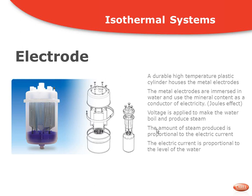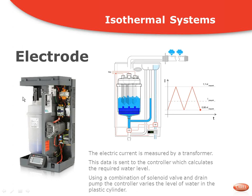We start with electrode. An electrode humidifier basically uses a canister or a cylinder. Within this plastic cylinder, there's metal electrodes. And we immerse those metal electrodes into water. And what happens is we apply a charge to the electrode, and that charge goes out and makes an electrical connection with the minerals in the water. And so by doing this, the electrical charge between the minerals in the water and that electrode plate causes the water to boil. Makes sense, right? You can see a picture of an electrode humidifier here on the left. You can see that plastic canister we talked about.